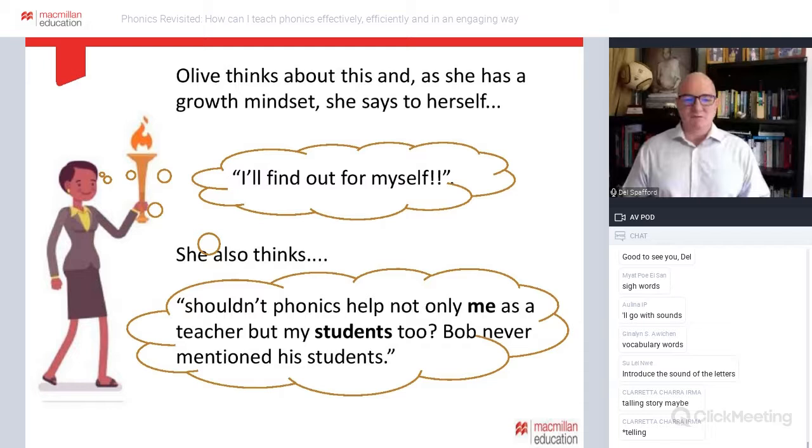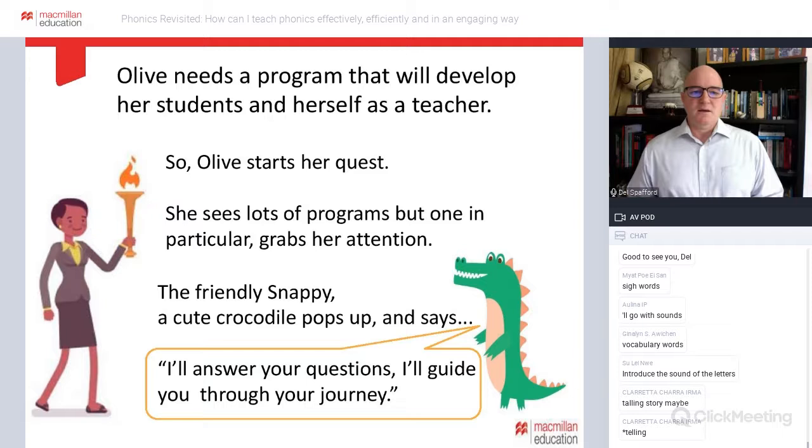So what does Olive want? Olive wants a program that will develop her students as well as herself as a teacher. So like any good teacher, Olive starts her quest.